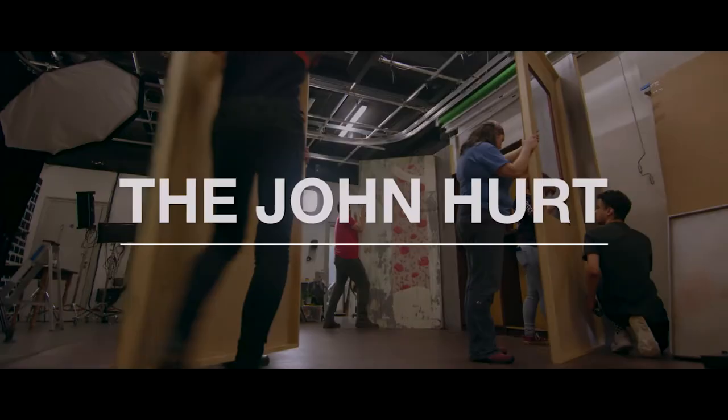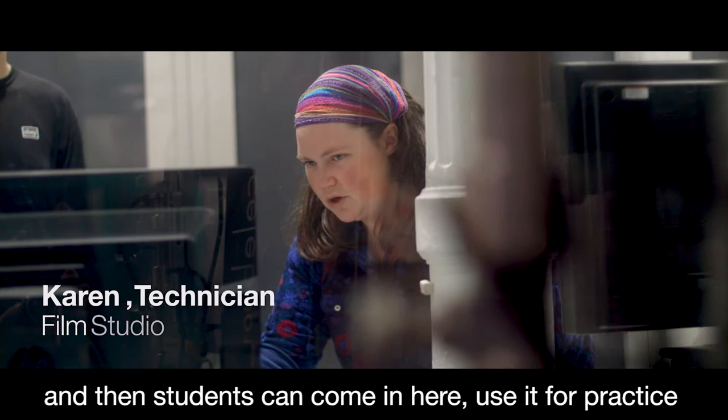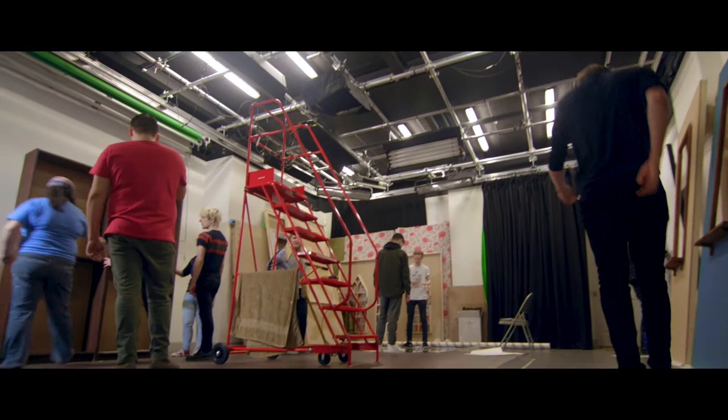The film studio is a creative space where students can learn how to work on a set. It's used both for teaching, and then students can come in here, use it for practice, and also build sets and film their own productions in here. To start with, students will come in and we'll teach them about health and safety. We'll take them through how to use all the equipment.